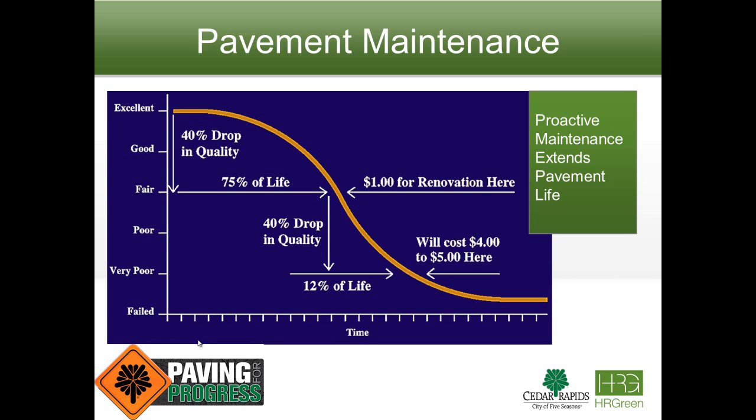This is a typical pavement performance curve, condition versus time. This chart is really just a way to show why it doesn't always make sense to work on the streets that are in the worst condition first. Pavements do not deteriorate along a linear or straight line. When we first build a pavement, the condition is excellent, and then it slowly begins to deteriorate and drop down the curve here in condition.